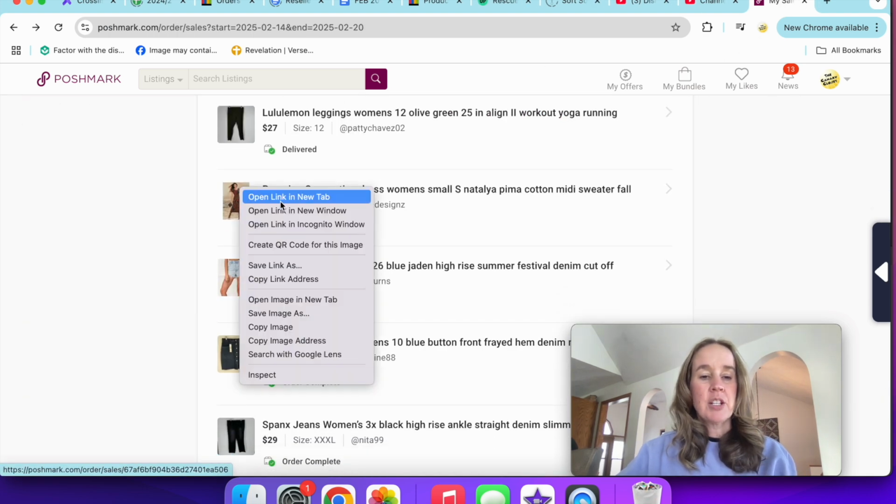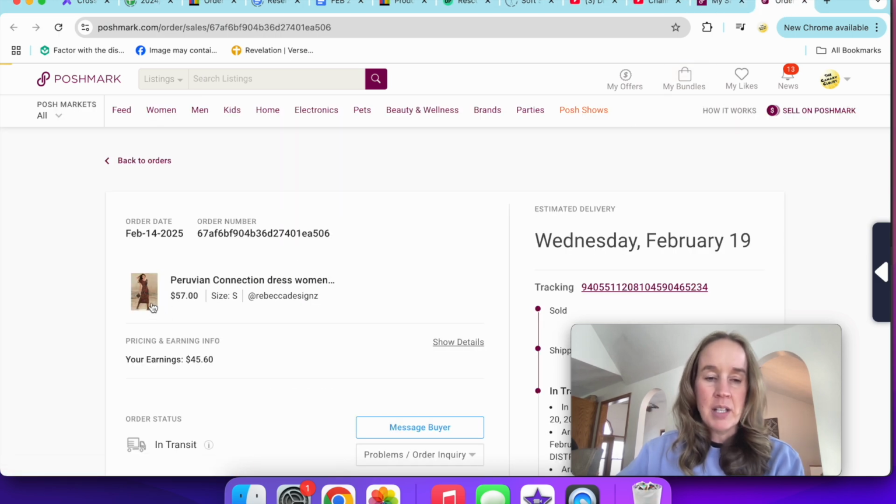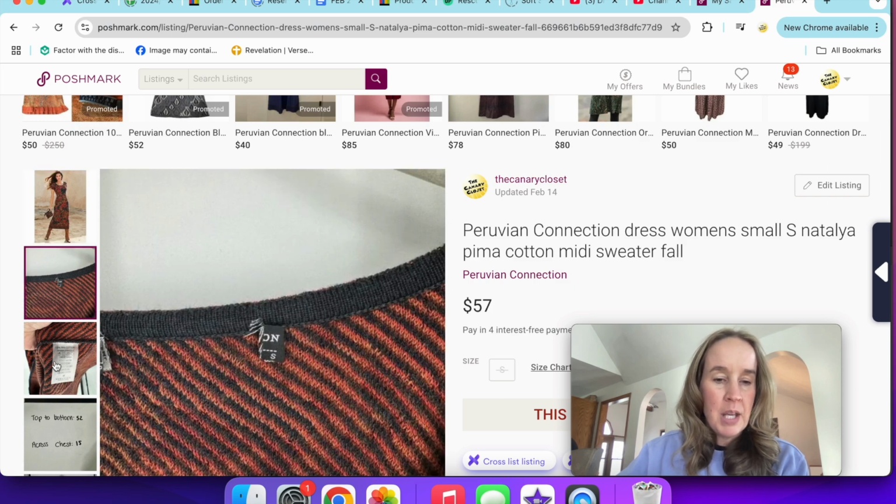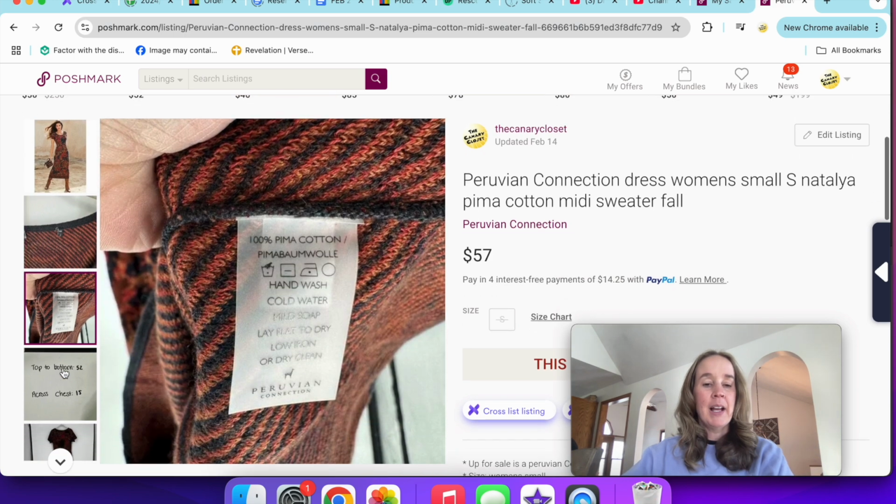I sold this Peruvian Connection dress for $57. I love selling Peruvian Connection dresses. This was in a size small. It was the Natalia Pima Cotton midi length.